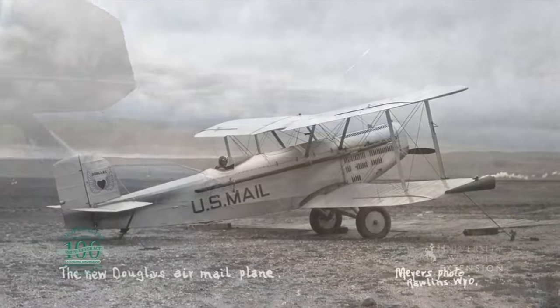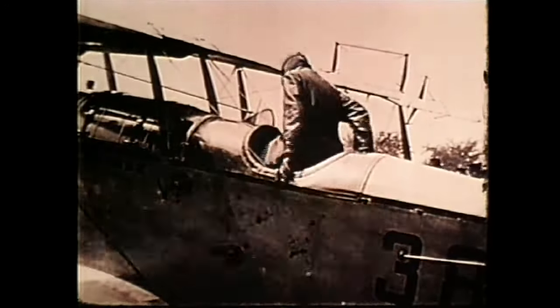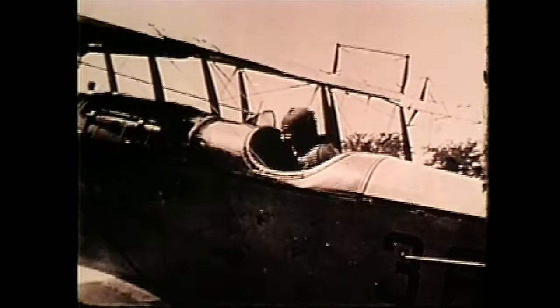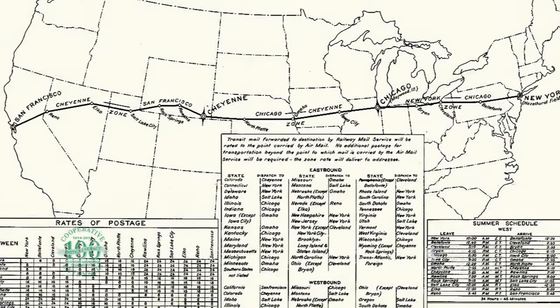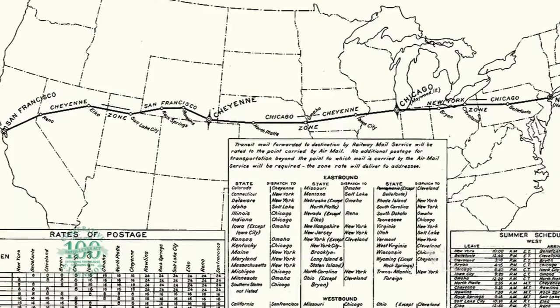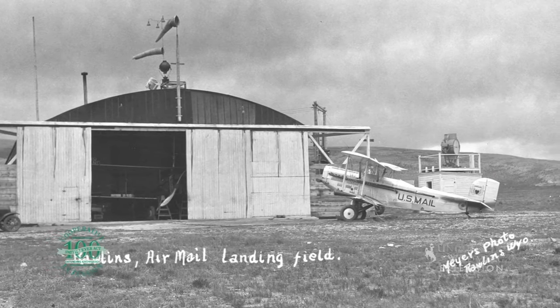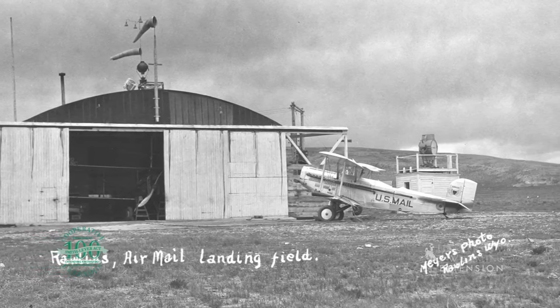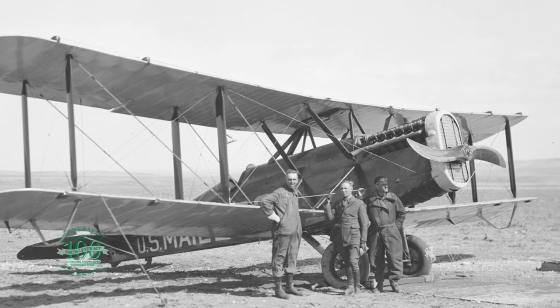Wyoming is home to the Woodrow Wilson Airway, the first transcontinental airmail route. Airmail service began in the U.S. between New York and Washington in 1918, not only to speed mail delivery, but to help train pilots for the First World War. By 1920, the Woodrow Wilson Airway spanned the continent to San Francisco. Major Wyoming stops included Cheyenne, Rawlins, and Rock Springs. Just like the Pony Express before, the airmail service utilized a relay system with multiple planes and pilots to speed mail delivery across the country.